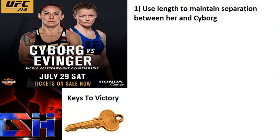Tonya Evinger has the length advantage, and Tonya definitely needs to use that to her advantage. This is what I mean. Tonya could definitely stick a jab in Cyborg's face. We saw when she fought Gina Carano, that Gina Carano actually gave Cyborg problems early on in the fight with a decent jab. Cyborg has been known to kind of just walk. People want to call it a mauling style, but Cyborg does use a lot of head movement. So she's going to come in, she's going to use head movement.